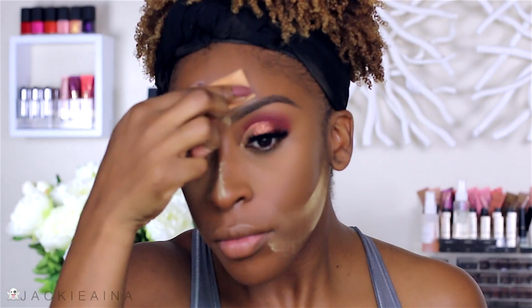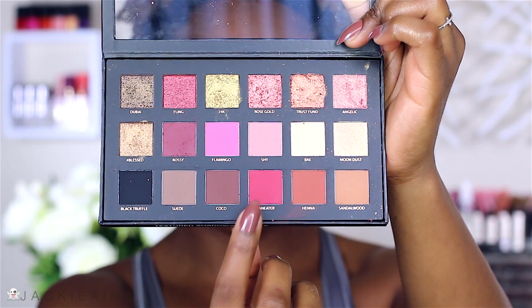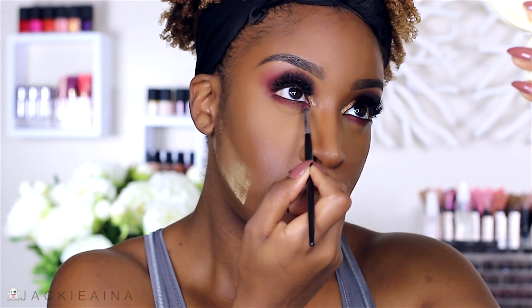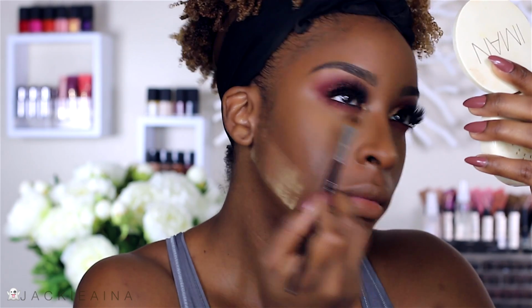I forgot to show you my Sacha Buttercup, but I am using that for under eye to set the translucent powder. I'm also using that on my forehead, my T-zone, where I get the most shiny, and I'm reverse contouring along my cheekbones. Using Man Eater eyeshadow again from the palette, I blended that along my bottom lash line. And then on top of that, to soften the look, I used Sandalwood, which is more of a flesh tone looking color, just to soften and blend out that under eye.